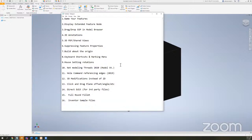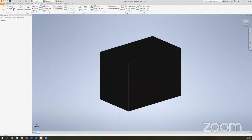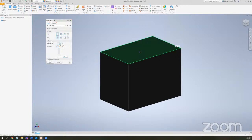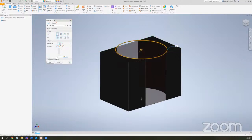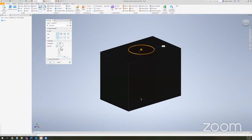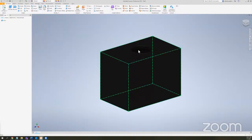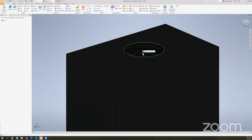Okay, so Brian was saying we just talked about the mouse rotation settings, which could be found in application options. Not modeling threads. This is a general idea. If you ever did a thread feature inside of Inventor, it doesn't produce a specific thread, but if I produce a hole over here and reduce this a little bit, like 0.5 or something, we could add a thread to it. These are purely cosmetic threads as they're commonly referred to in here. So the cosmetic threads are not actually modeled.